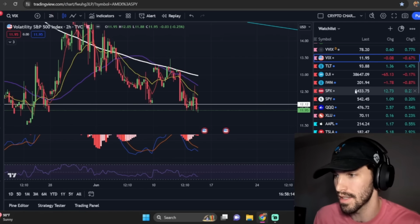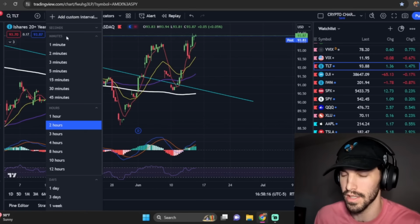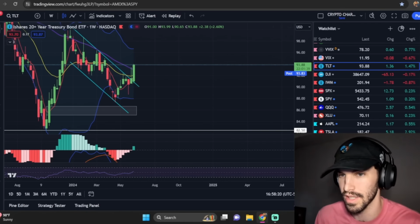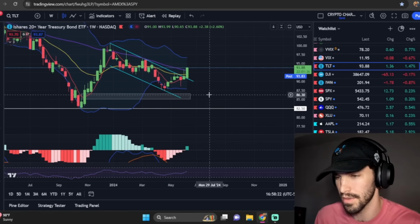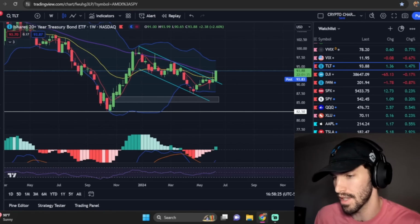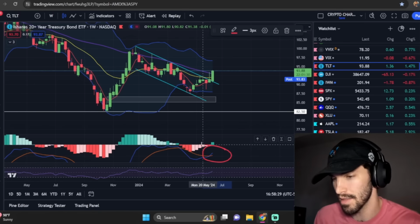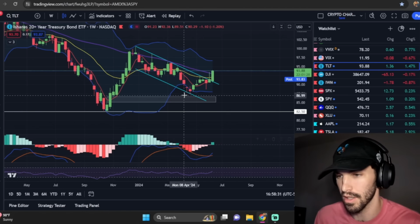Now, there is a slight thing going on here that no one is talking about, and that is the flight to safety possibly happening right now with TLT. I know everyone's talking about yields with all the data we just got. PPI just came down. CPI just came down. Okay, awesome. But this has been a sign of flight to safety once it goes positive.